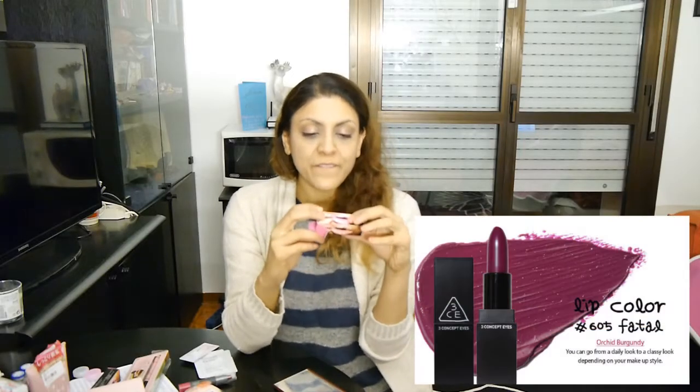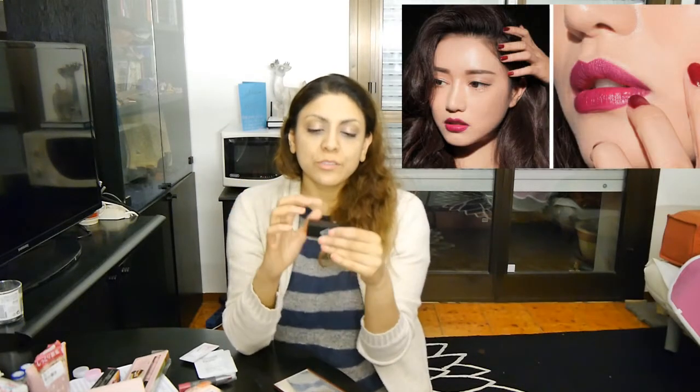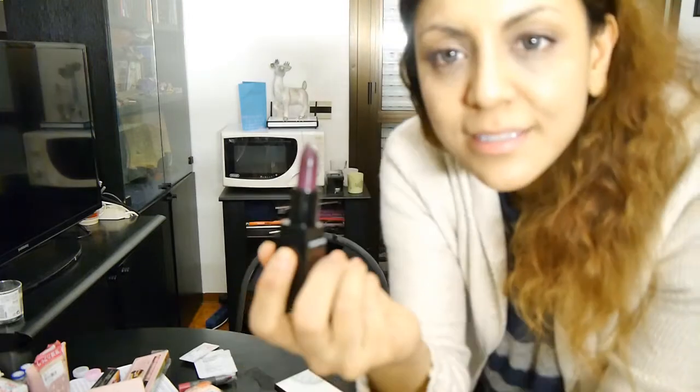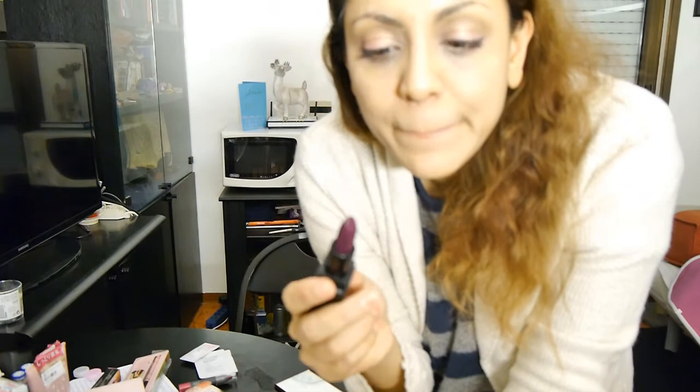So the next lipstick is Fatal, number 605 Fatal by 3 Concept Eyes. It has this sticker of authenticity or something. I don't know, it's a sticker, but if you want to return it, you can only return it if this sticker is in place and hasn't been removed. And this is what it looks like. It's 605 Fatal. And it's kind of a dark red, plum, purpley kind of color, a color that I don't have and that I've wanted for a while.